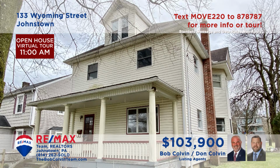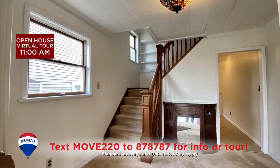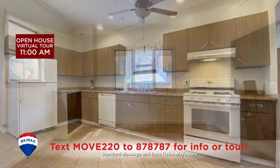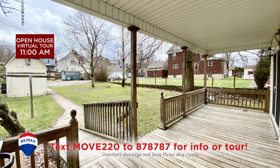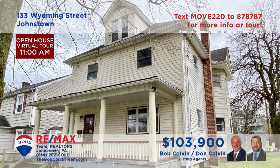Westmont Borough is where we'll find this spacious home presented by the Bob Colvin team. Step into the carpeted foyer with a leaded glass chandelier before moving into the sunny and inviting living room. The kitchen offers long counters and all appliances as well as tile floors. The master bedroom leads out to the covered deck, and four other bedrooms offer privacy and rest for everyone. Contact the Bob Colvin team to schedule a tour.